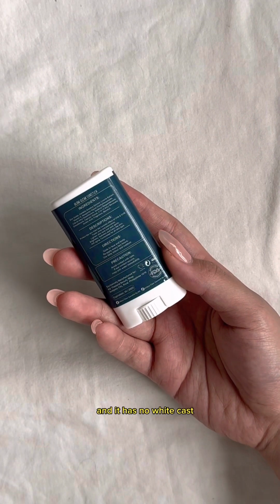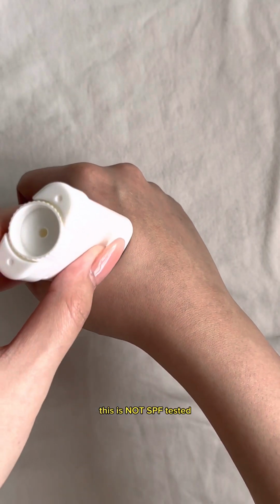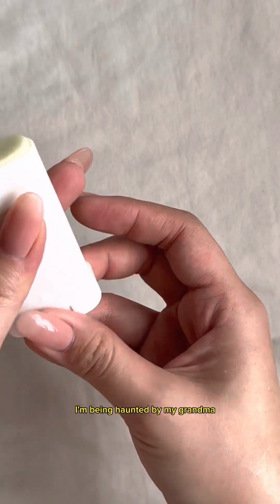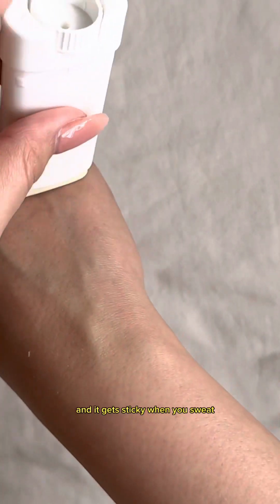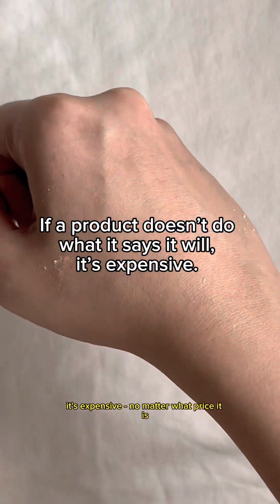I mean, it's cheap and it has no white cast, but the benefits stop there. To my knowledge, this is not SPF tested. It has a very strong floral smell that makes me feel like I'm being haunted by my grandma. It's also quite heavy on the skin even with just one layer, and it gets sticky when you sweat. Remember, if a product doesn't do what it says it will, it's expensive no matter what price it is.